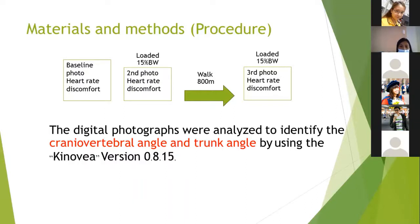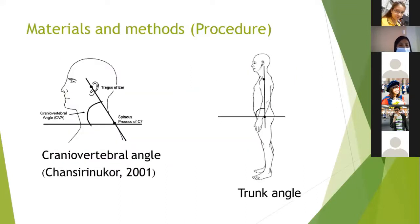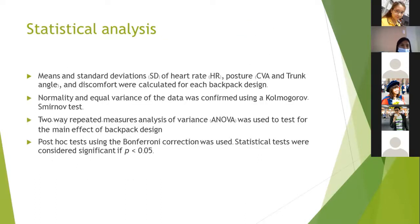The digital photographs were analyzed to identify the craniovertebral angle and trunk angle using Kinovea software. The craniovertebral angle and trunk inclination angle were measured based on the Jansiri-Nucott method. For statistical analysis, mean and standard deviation of heart rate, posture as craniovertebral angle and trunk angle, and discomfort were calculated for each backpack design. Two-way repeated measures analysis of variance was used to test for the main effect of backpack design, with post hoc tests using Bonferroni correction.